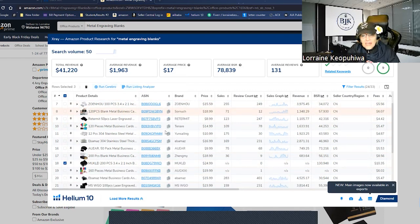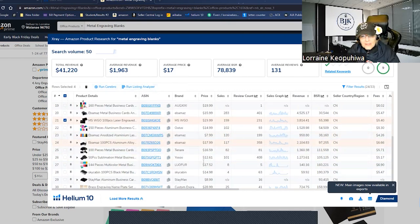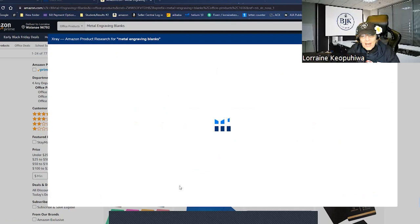I'll take that $19 one. Okay, I'll also take the 24, I'll take the 23, and I'll keep going down the list on this page and find all the people that I want. You generally want about 10 of them. And here's load more results, so I can get some more people and see what else is going on.